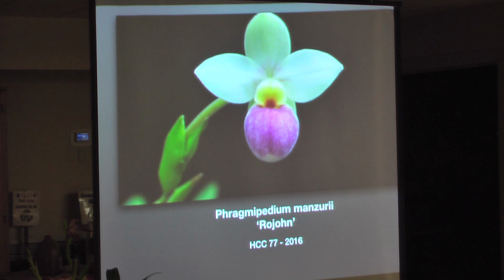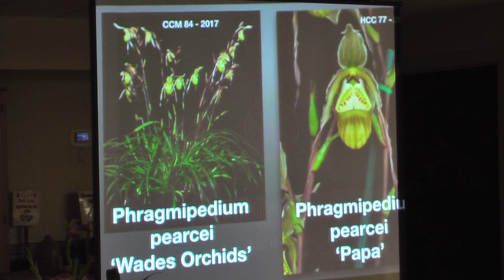Manzurii, which is another Schlemii type. Piercii, this is like the little guy. The longifolium is the big green guy. This is one of the little guys. As you can see, that'd be pretty nice to have sitting on your table.